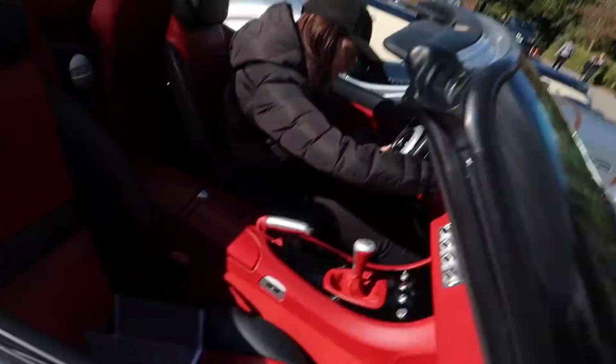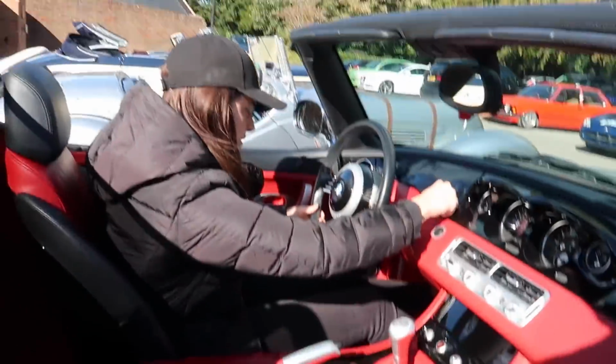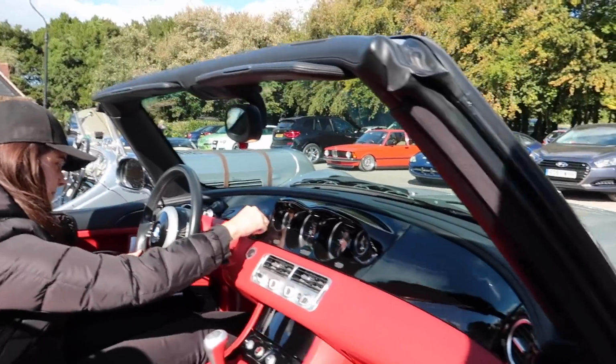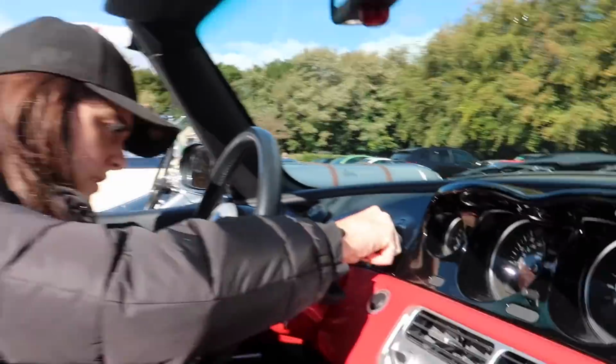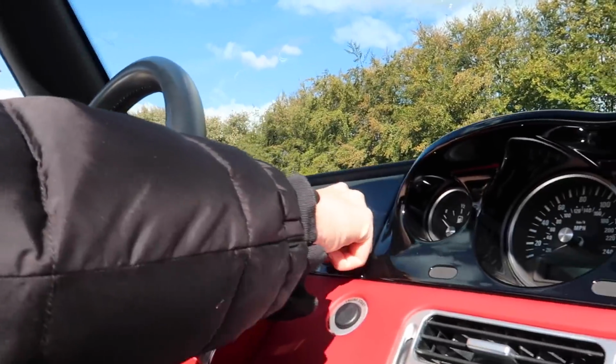Right, okay, it's been a pretty long day now and I'm getting relatively tired. But can't end the day without going out in this quickly. Becky's already in the driver's seat, so let's see what this bad boy's about. This interior already looks sick. So turn it to 3 o'clock.